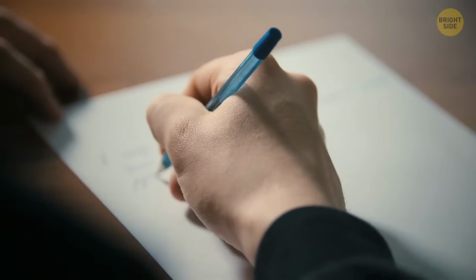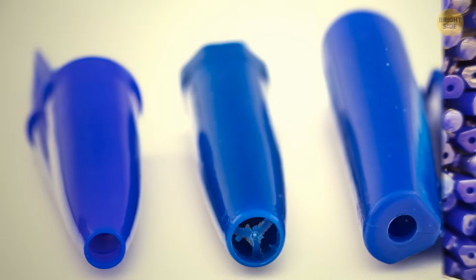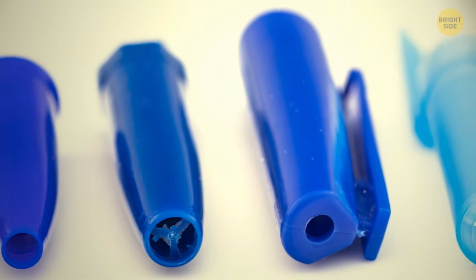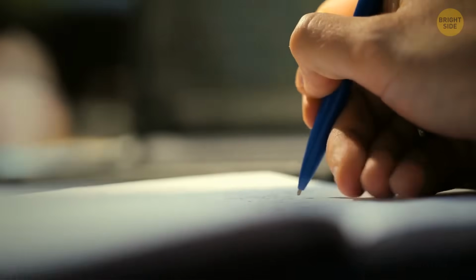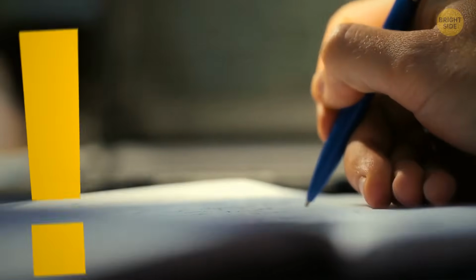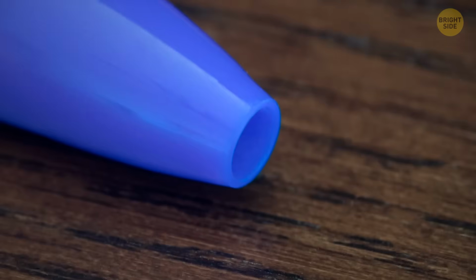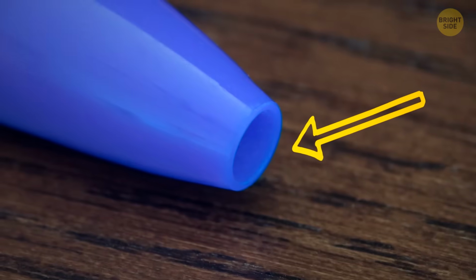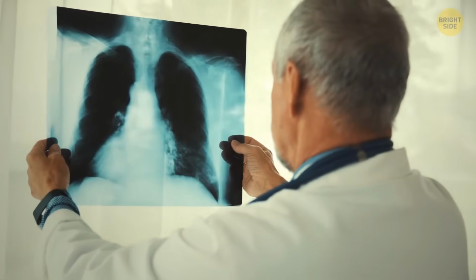On a similar topic, have you ever wondered why pen caps have holes in them? Maybe you thought it was a design feature to regulate air pressure. But in reality, these holes have a much simpler and more important function: to reduce the risk of choking. Now, lots of people love to bite on their caps, and this tiny hole prevents them from choking in case they accidentally swallow a cap and it gets stuck in their throat.